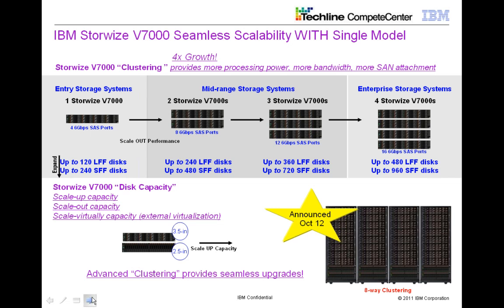Okay, so the point here is that it's classified as a mid-range storage, but if you look at it, it goes from 1 shelf all the way up to 40 shelves with 4 controller units, with each being a dual active controller. This thing can basically start small and scale very, very high. Okay.